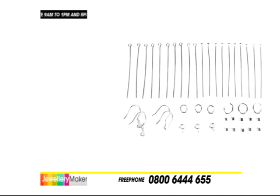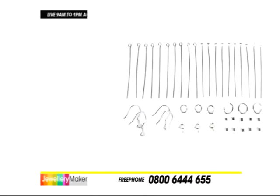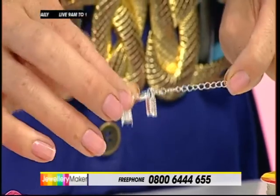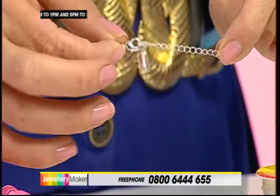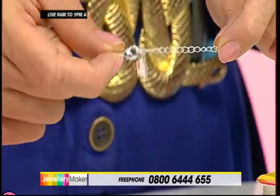A precious metal quality, which is just beautiful. Eye pins, head pins, bolt ring clasps and jump rings, crimp beads, shepherd's hook findings as well. And you're also going to be getting three of these. Three 925 sterling silver cord endings with lobster claw clasp and extender chains. I beg your pardon, it is four of these. Four of these cord endings with extender chains and lobster claw clasps, and they are 925 sterling silver.